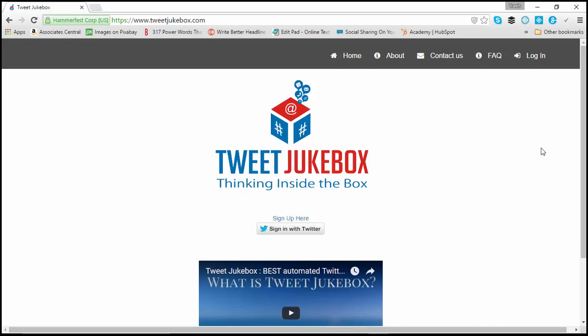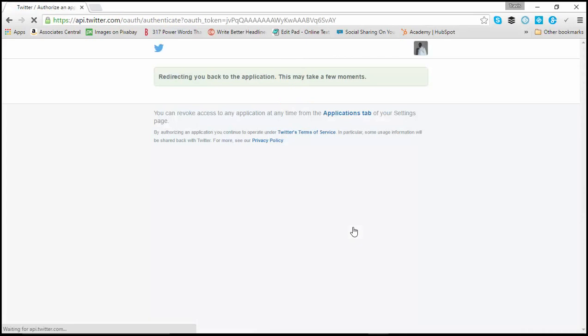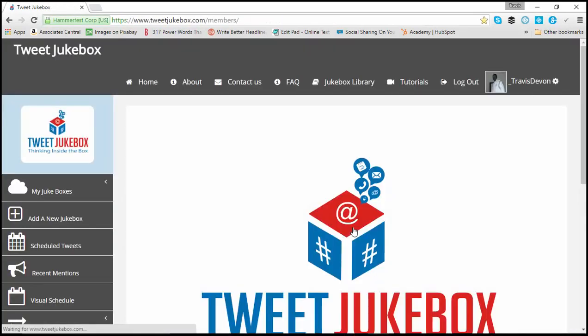Now, I understand that you don't have all day to be sending out tweets to people, but that's cool. This is why you find an automated app that helps you to schedule your tweets. Now, I use Tweet Jukebox. As you see right here, you can hit the sign up. It goes straight to your Twitter account and you have to authorize it. But because I'm already using it, all I have to do is click sign in to Twitter. See, it redirects, make sure the authorization is fine.